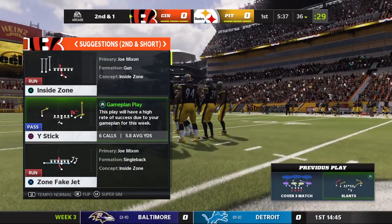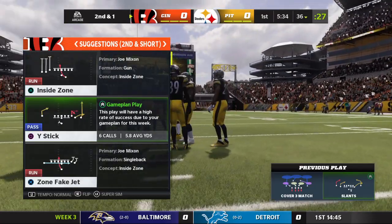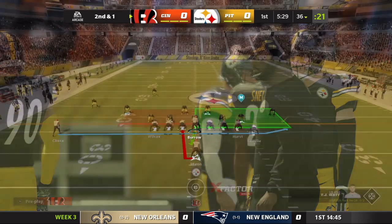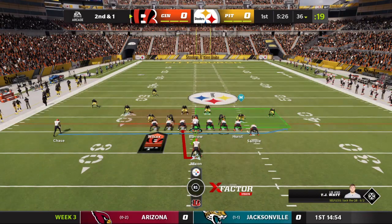Now, that was not a bad scramble there on first down. He didn't force it, nor did he throw it away. He was able to take off, and now he made it a very manageable 2nd and short. They'll come up now on 2nd and a yard.